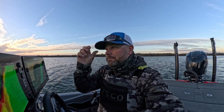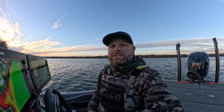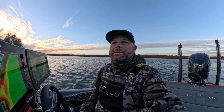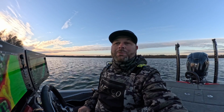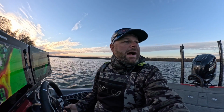But the fish still aren't in their full winter patterns. You can tell that they're still chasing bait up shallow, having those fish blow up by the boat. That was really cool. But the water temps and air temps are dropping, and pretty soon it's going to be that winter transition. It was great to get out on the water for a few hours.